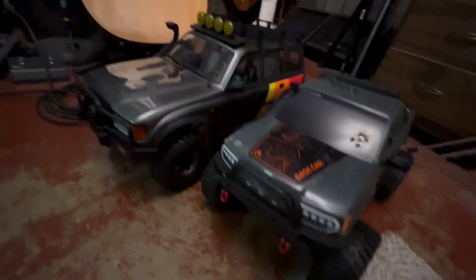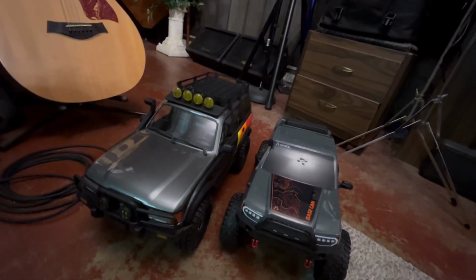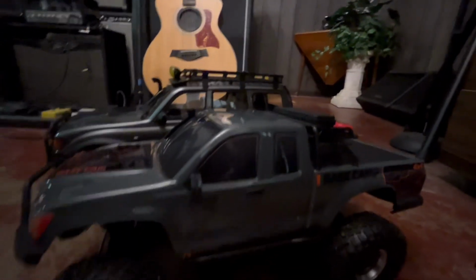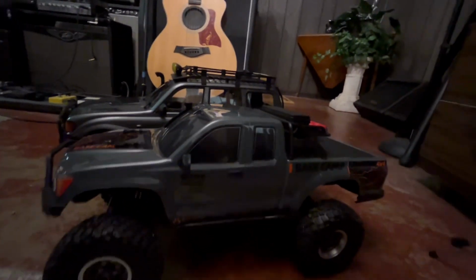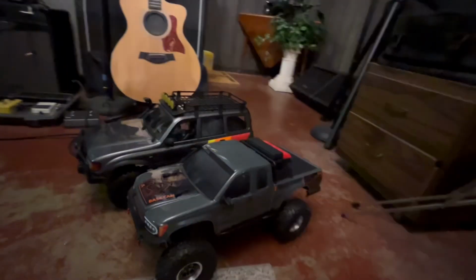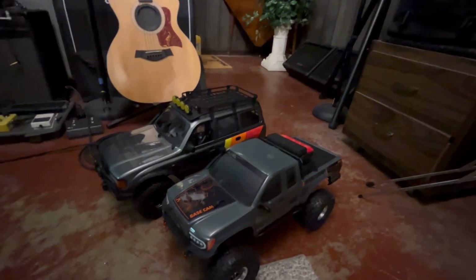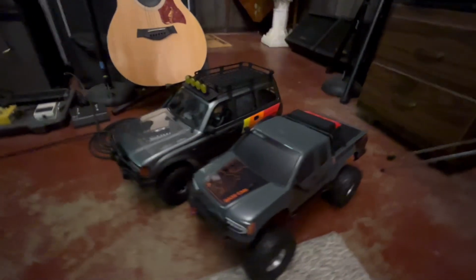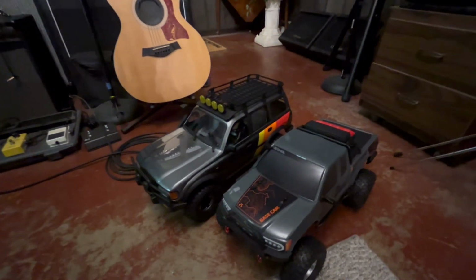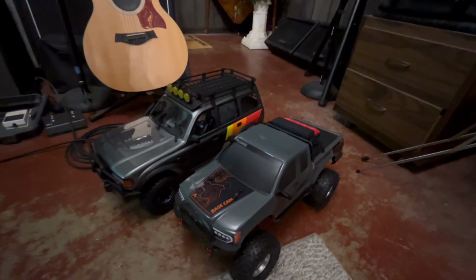And the LC80, it isn't much wider. I guess it is a little bit wider, but it's a fair amount taller. Sorry about getting my finger there in the camera, but it's quite a bit taller. They both have 1.9 wheels and 4.75 tires, but yeah, the LC80 just looks a little bit bigger. But I think once they're running, you're not going to be able to notice too much, hopefully, but we shall see.